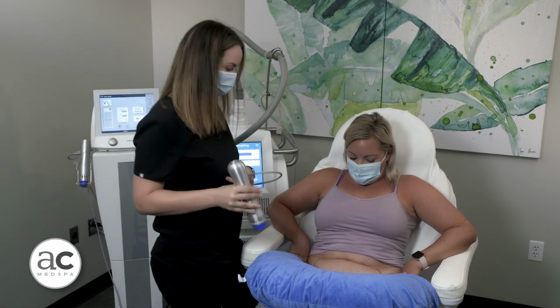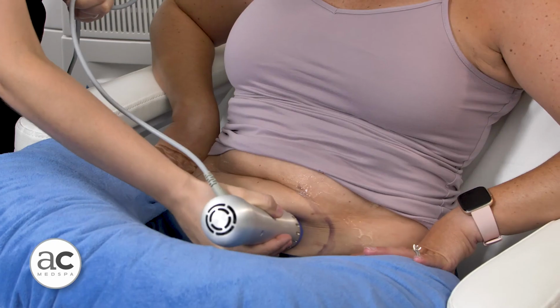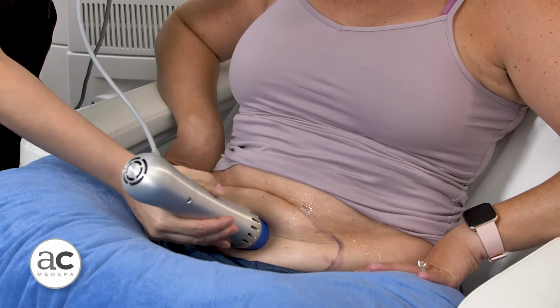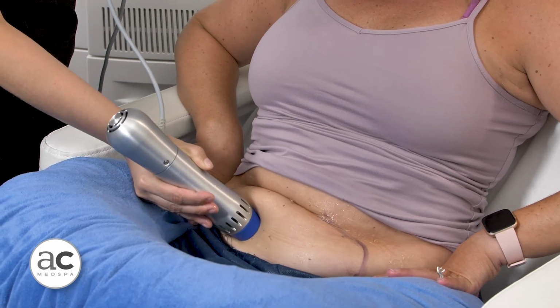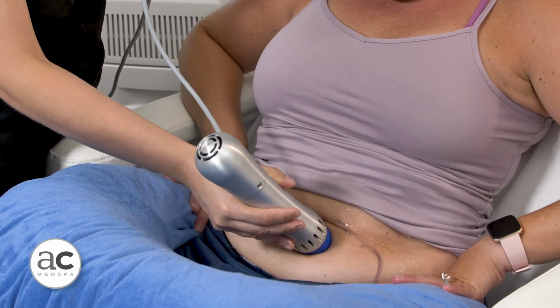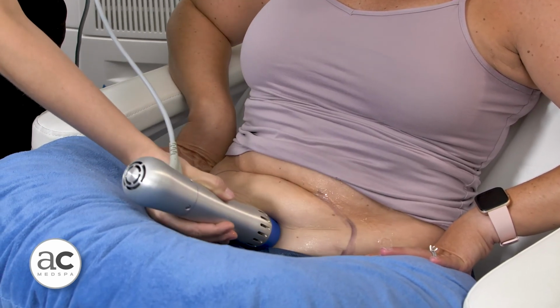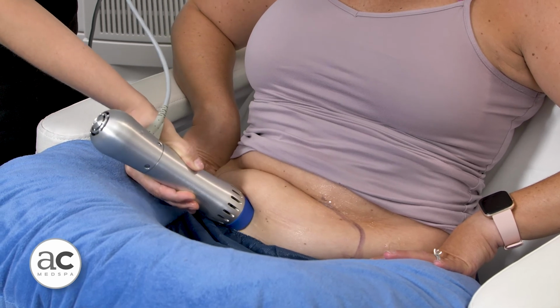All right, Audra, this is going to sound like a jackhammer, okay? It's going to be kind of loud. I don't want to scare you. Is there any pain with this? Not at all. I'm slowly just going over the area to ensure that we break up all of that fat that we just grew.